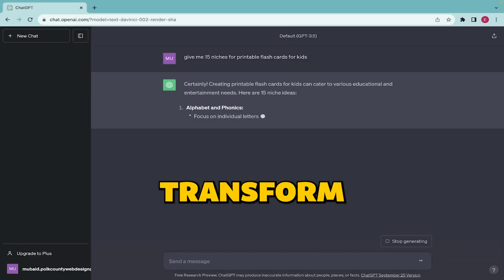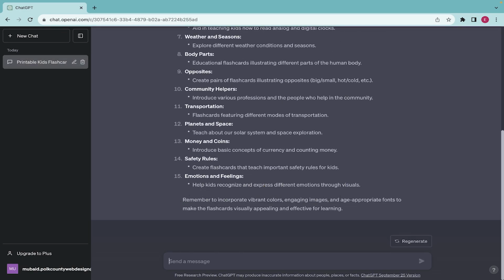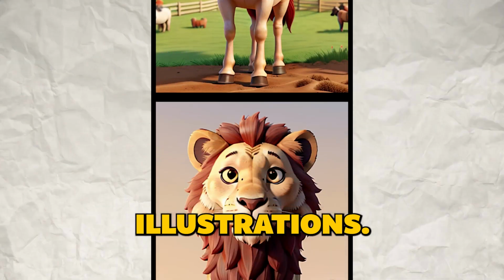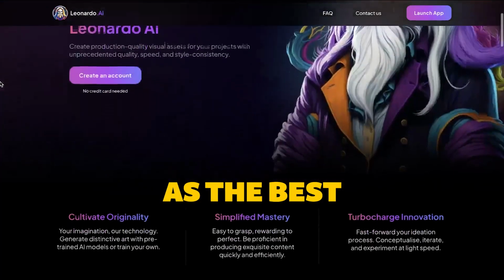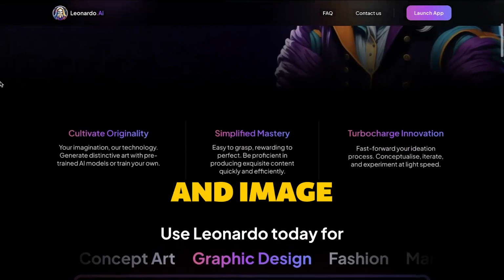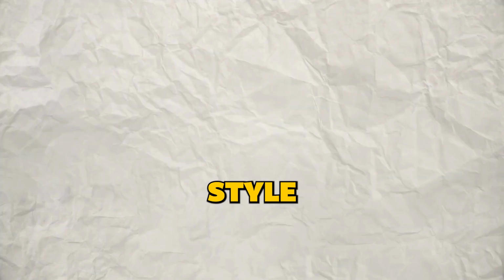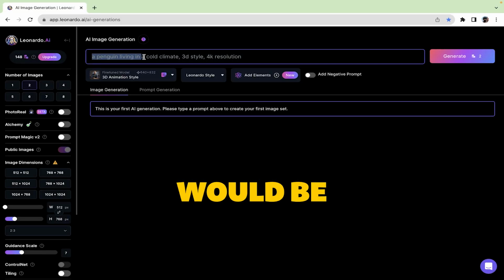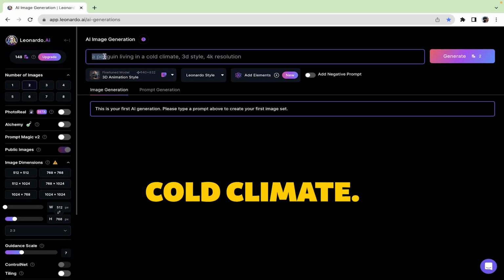Now you have to transform your ideas provided by ChatGPT into a finished product by creating main component illustrations. Leonardo.ai stands out as the best AI image generator at the moment, offering customization options and image quality. To keep the prompt simple, I have divided my prompt into 3 parts: subject, style, and customization. In our case, the subject would be a penguin living in a cold climate.